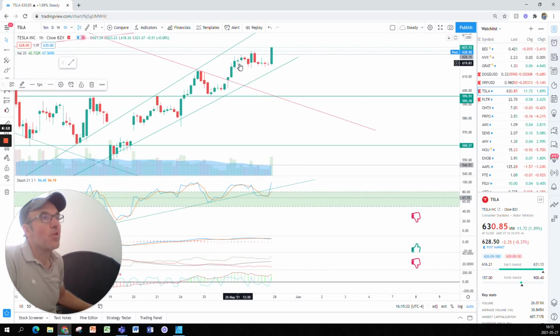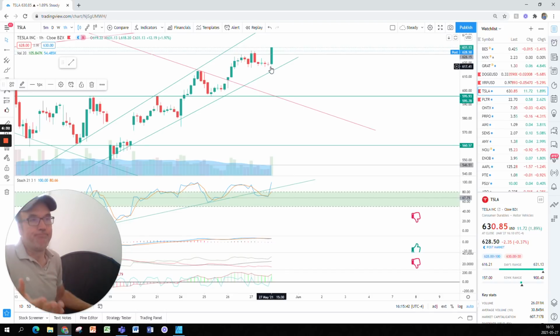Look at this here. We stopped there yesterday on the 26th. We stopped there at 626. Then we tried to cross it today in the morning during the first hour. Then we could not, and we just went sideways. And because of this big shark buying up a bunch of Tesla, then boom, we broke out of it.